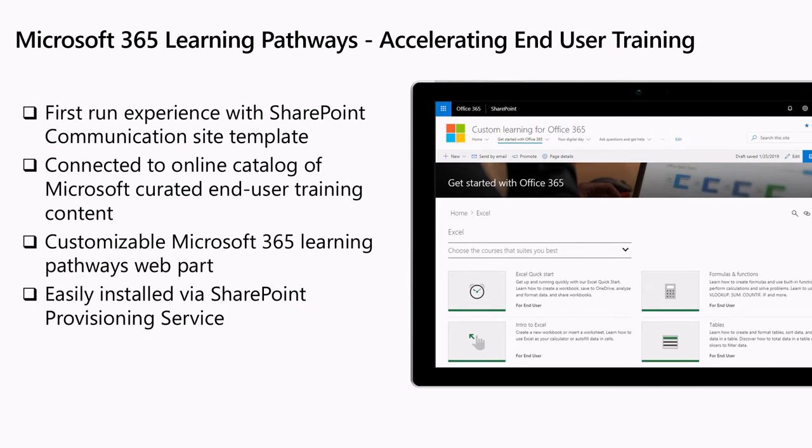So we've got some great customization capabilities that we're going to get into in just a moment, and I'll show you how powerful it can be in terms of customizing that end-user training experience. And then finally, all of this needs to be easily installable. We have something called the SharePoint Provisioning service, which I'm going to show you in a moment. That allows you essentially to get this ready to go, up-to-date site installed in your environment in about 15 minutes. Through our testing, it takes, on average, about 15 minutes to get this fully functioning site set up in your tenant environment.